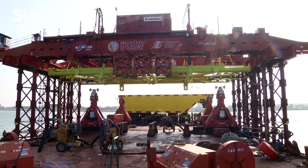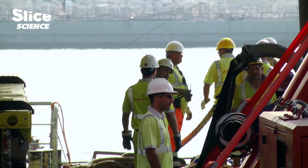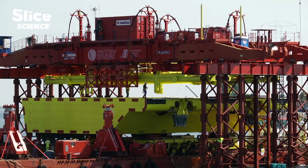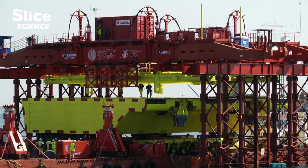The barge with the floodgates on board was transported to the Lido Tre Porti inlet, and there it was floated under the 4 strand jacks mounted on the launching legs. The weight of the lifted floodgate is almost 250 metric tons. The strand jacks allowed the floodgates to be lifted from the barge and lowered onto the caisson with millimetric precision.